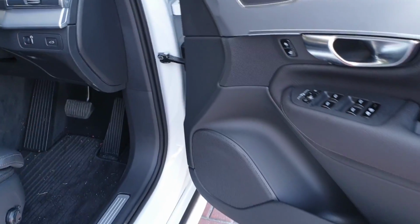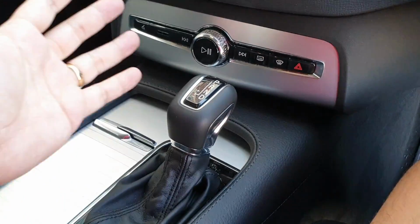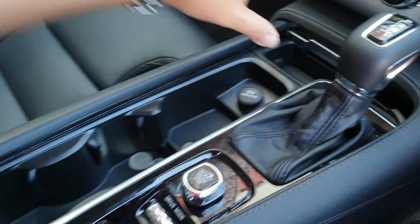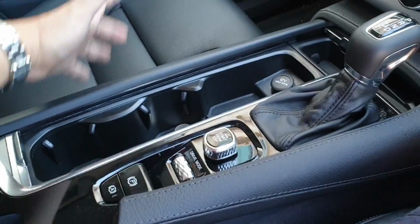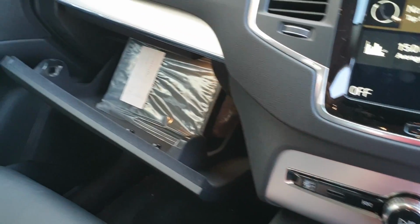Of course, if you're an audiophile, there is no option for the Bowers and Wilkins sound system here with the T5. So you step inside. No electronic shifter. You still get the rotating engine start stop knob. This is nice, this too is nice, and you get this covered lid here as well. As I mentioned before in my previous review, this whole area is very effectively partitioned for small item storage. And the glove box, yesterday when I was driving, my wife was struggling to search for the handle to open the glove box, but actually it's here. You pop this button to release the glove box.